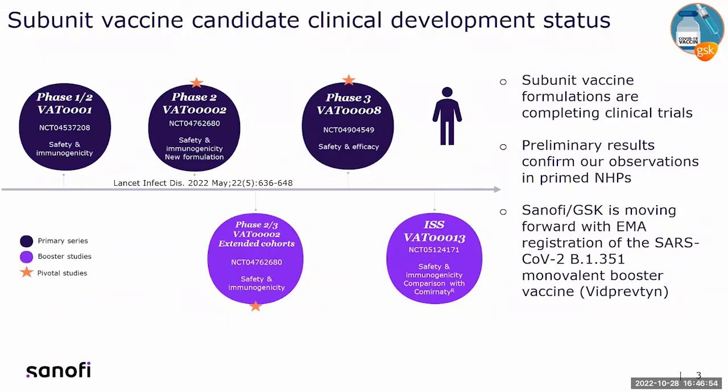The subunit vaccine formulations are completing clinical trials, and here I'll just share the highlights of the most important studies. VATO-2 is the phase 2 dose finding study for monovalent D614 formulation as primary vaccination. The study was completed and the candidate was shown to be safe and immunogenic, and the data were published in Lancet. VATO-2 extended cohorts down below is done in individuals previously vaccinated with authorized mRNA or adenovirus vaccines, registered vaccines.